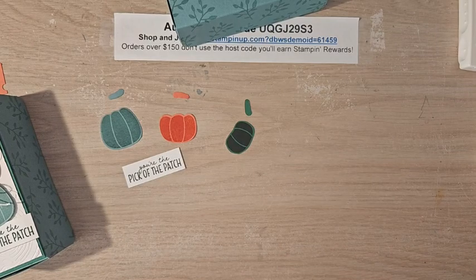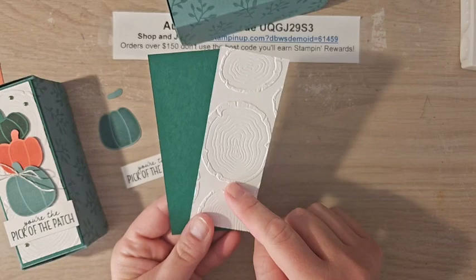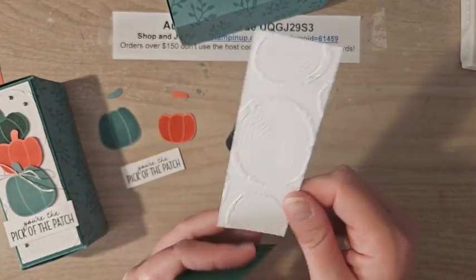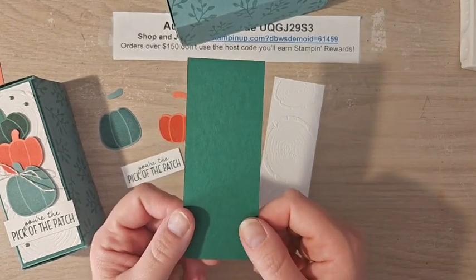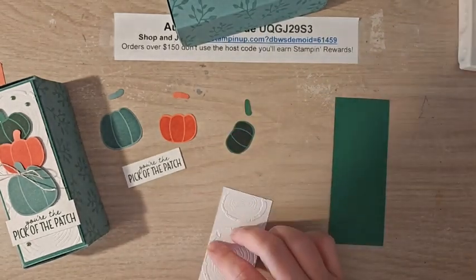Quick and easy. All right, now for the rest of the top of our box, I have a piece of basic white that I have embossed with the Tree Rings Embossing Folder, and this is 1 3/4 by 4 3/4. And then I have a piece of Shaded Spruce, which is 1 7/8 by 4 7/8. So let's stick these down together.